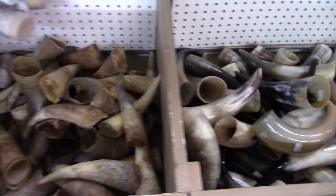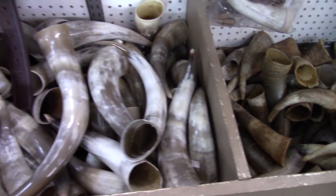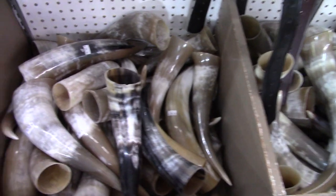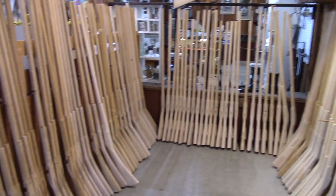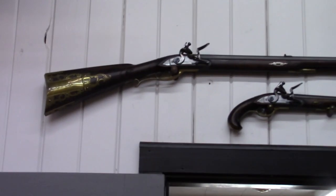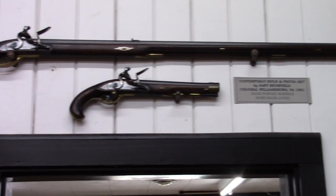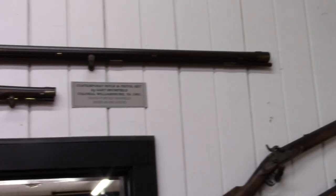Horns, anyone? Plenty in this place to pick from if you're interested in making your own. Displayed on the wall is a contemporary rifle and a pistol set built by Gary Brumfield from Colonial Williamsburg, Virginia, back in 1981.